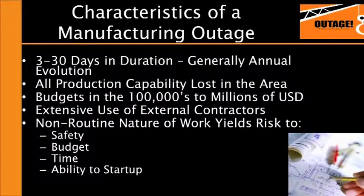Let's talk a bit about outages and how we might apply this training model to the typical organization. First, let's describe an outage. A manufacturing outage generally lasts anywhere from 3 to 30 days in duration, generally done annually or perhaps less frequently.